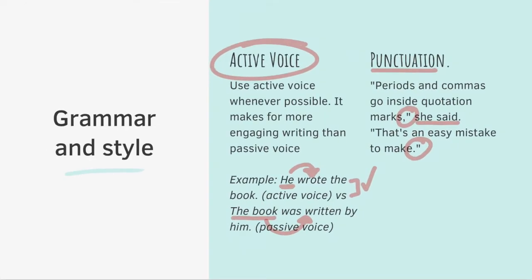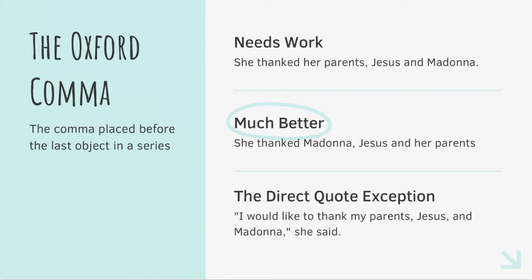While we're still talking about grammar and moving into style, let's take a moment and discuss the Oxford comma, which is that comma that's placed before the last object in a series.